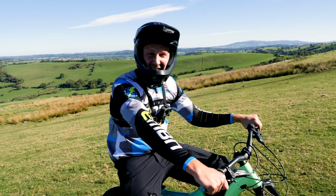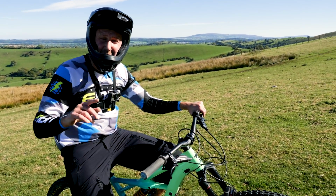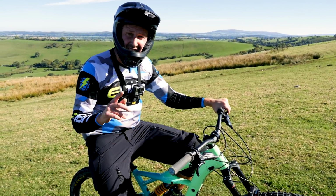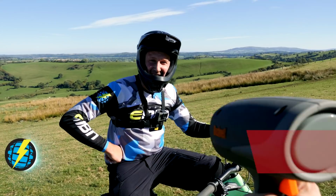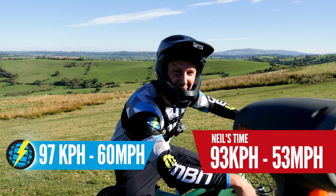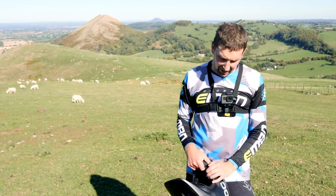I really want to know the results because I've got no skin left on my bum from a tyre burn, and also the nether regions tucks that back wheel at this speed. So it better have been worth it. My God, 97 kilometers per hour. Damn, 3 kilometers off at 100 kilometers an hour.